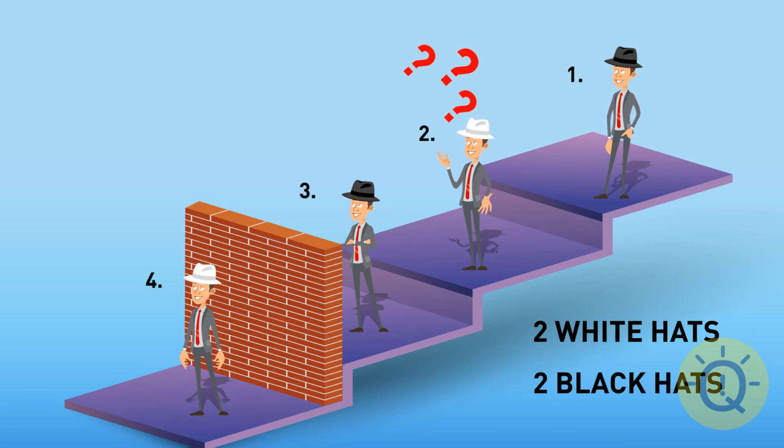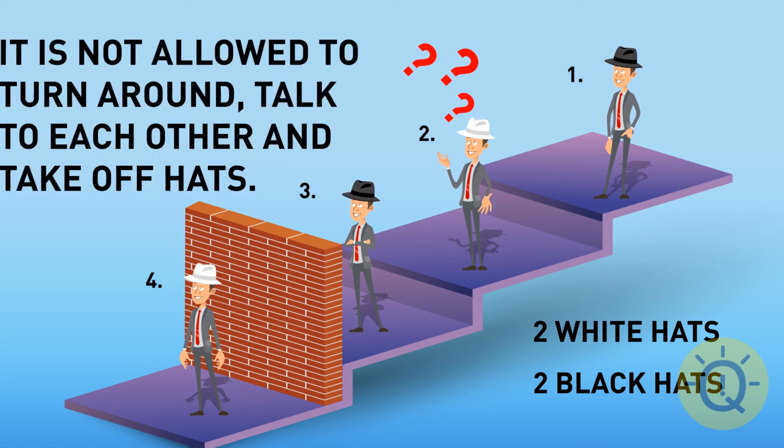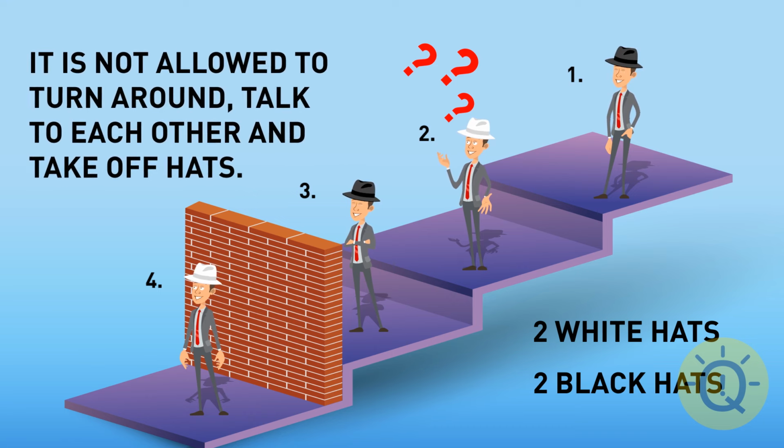Which boy will be the first to figure out and shout out the color of the hat he's wearing if the boys aren't allowed to turn, talk to each other, or take their hats off?